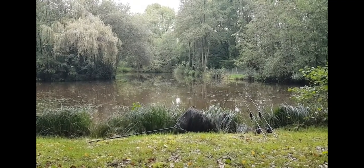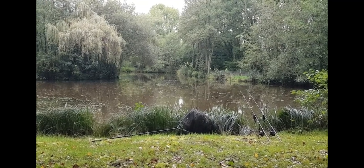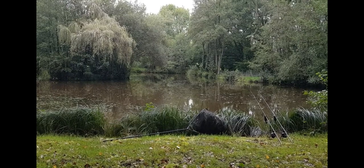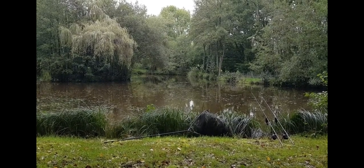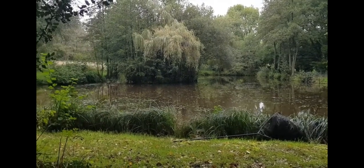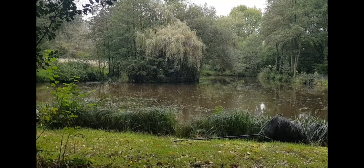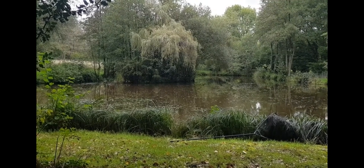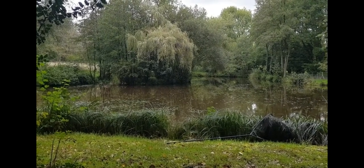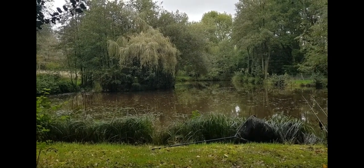Well, I only just gone and lost one, haven't I? In the weed. Unbelievable. This take came completely out of the blue. It just sort of had me in that real thick weed there. I had it on the surface at one point, but the line wouldn't come out of whatever it was attached to, and then I had to pull it down again.